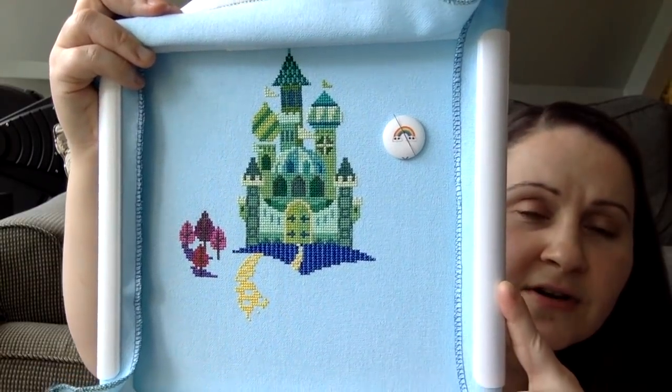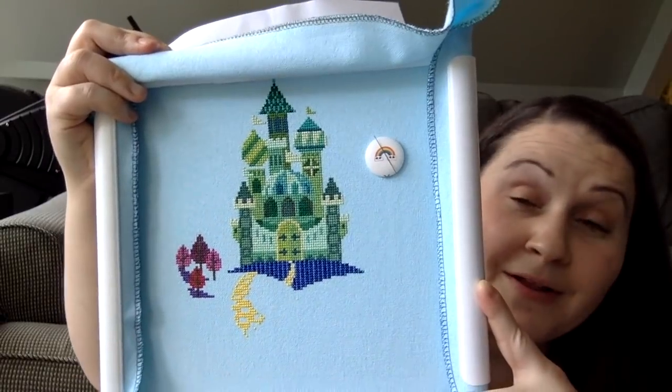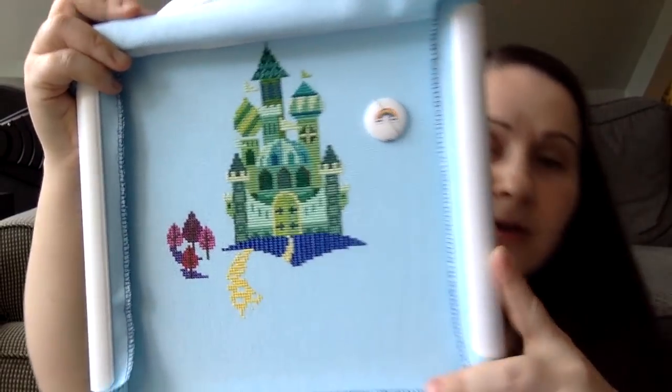But yeah, I originally started this on like a gray fabric, and then I saw someone stitching it on aqua fabric, and I thought it looked super awesome. So I needed to dye a piece for myself. So there we go. So I've really enjoyed working on all these pieces.